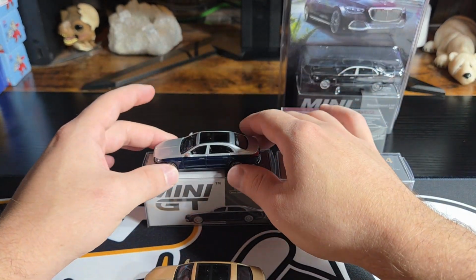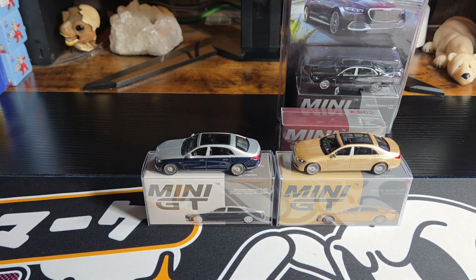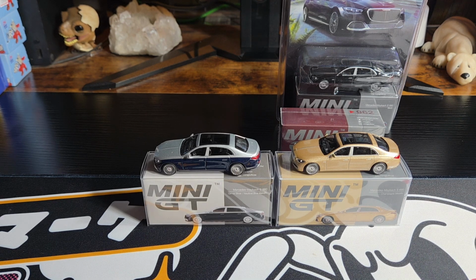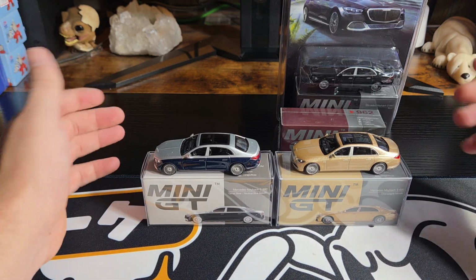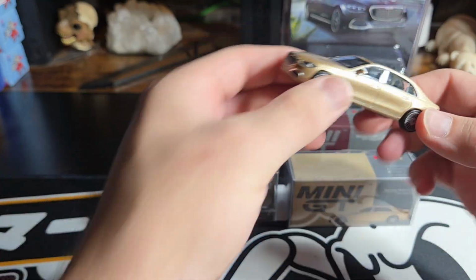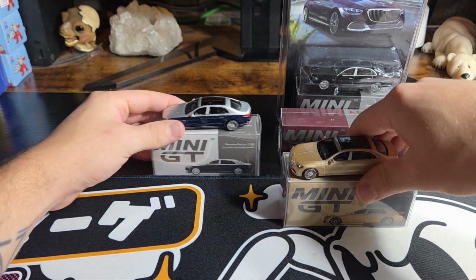I got these in, we reviewed them, I liked them, but a couple years ago, I did a big thinning out of Mini GT, and I actually got rid of these. And I don't know why I did it. I really don't. And so I got rid of them, and then like a month later, I was like, why did I do that? And so I got online and bought them back. Not the same exact ones, of course, but yeah, I got them back because I was like, why did I get rid of these? These Maybachs are so nice. So nice. Anyways, but yeah, I do have the other two versions right here.